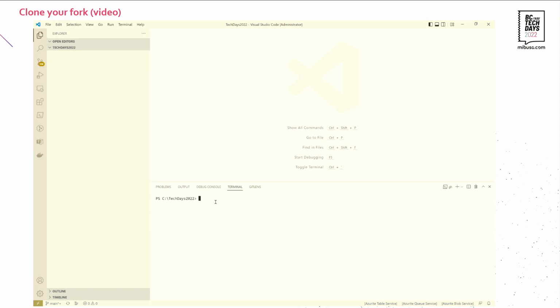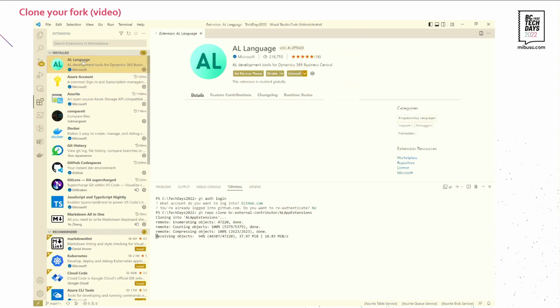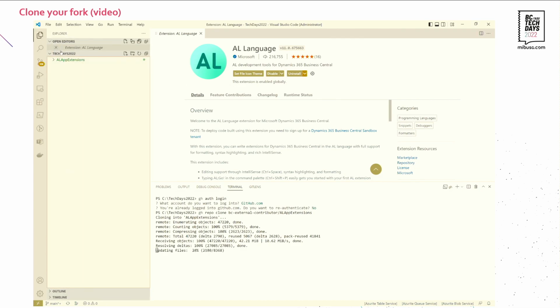You only need a few commands. First and foremost, of course, you need to authenticate with GitHub CLI. It's very simple, just a command, and it's prompting for your code. I don't do it in the video because I had done it before. But then cloning the repository is just running the command that you copied from GitHub. Now, after that, you can see that the files are actually being fetched. Of course, now it's a good time to mention that you need to have the AL language VS Code extension installed to be able to work on that. And here you can see the files being downloaded.